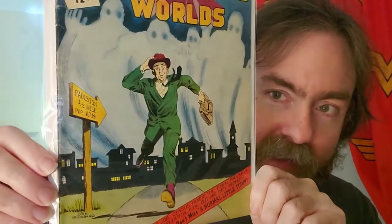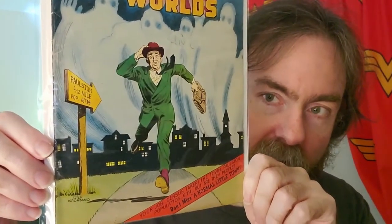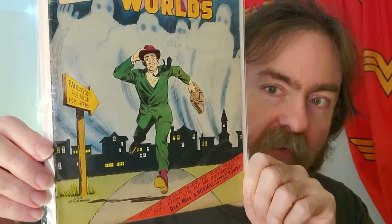Here's a 12-cent Charlton. It's Mysteries of Unexplored Worlds. And the cover is actually by Dick Giordano. But if you look at it, he's clearly got a strong Ditko influence here.